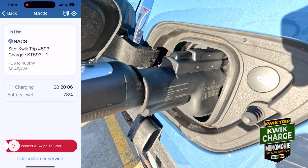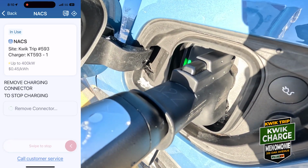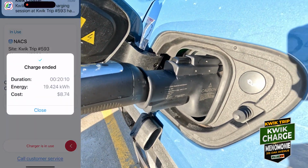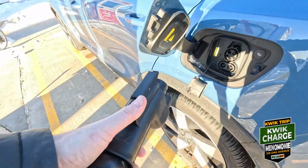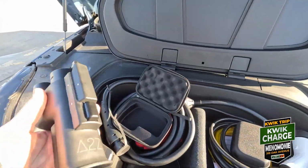All right, well, we are about ready to head back onto the highway. The A to Z adapter came through with flying colors for us. One of my few complaints with Kwik Charge stations is the amount of information available on the screen is amazing, but the app just does not have that same amount of information.